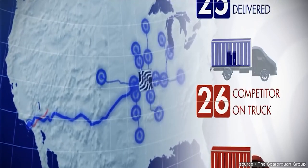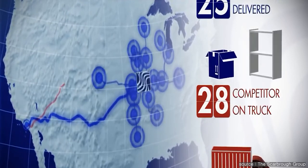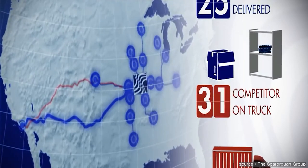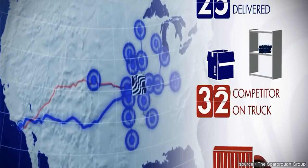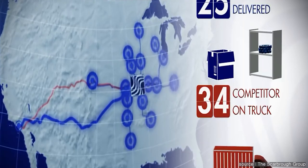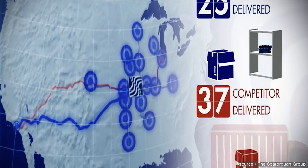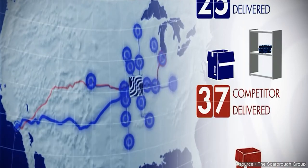So, how does this benefit you? Well, you've already taken possession of your cargo, while your competition is just beginning to move across the country. And because our containers are not reopened until they reach the Scarborough warehouse, fewer people touch your freight, meaning less risk of pilferage and damage.